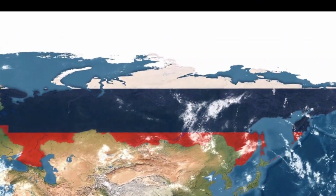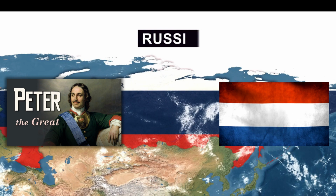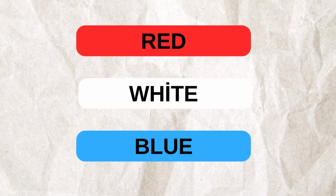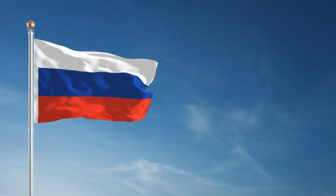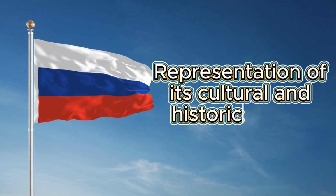It was influenced by the Netherlands during the reign of Peter the Great in the late 17th century. Peter admired the Dutch naval power and wanted Russia to learn from their advances, including the flag design. The red, white, and blue colors became symbols of Russia's identity and strength. Today, Russia's flag is not only a national emblem, but also a representation of its cultural and historical pride.